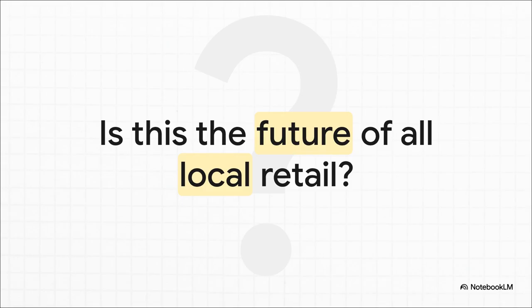And that really leaves us with one big question. We've seen how this blend of tech and local focus works so well in this one industry. But could this be the blueprint for the future of all local retail? Now that is something to think about.